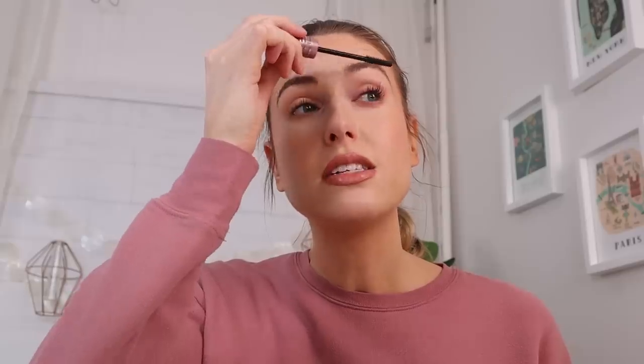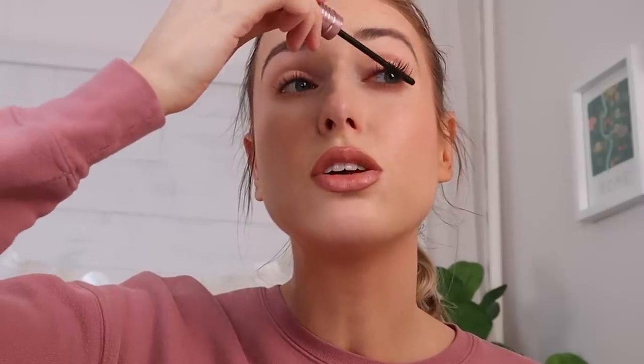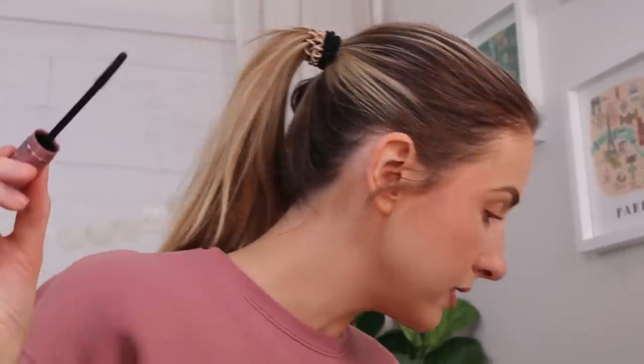So I find this to be more lengthening, not a lot of massive volume that I've noticed. I'll typically blend this with the L'Oreal, what is it? The Air Volume. I'll mix these two together, and that's such a pretty dynamic duo. But there's my lashes with one coat on and then nothing on this eye. It is really pretty. All right, so we'll finish up the other eye here.